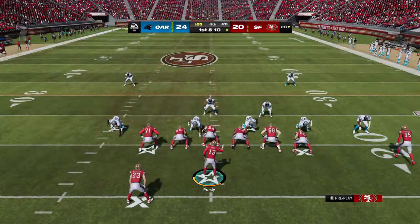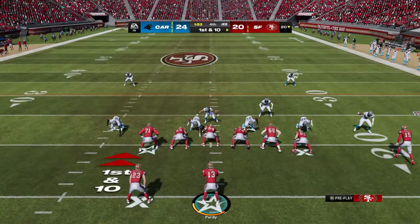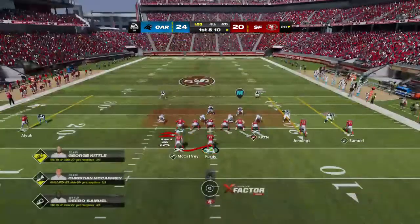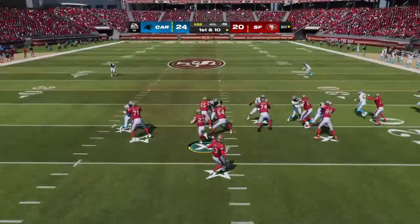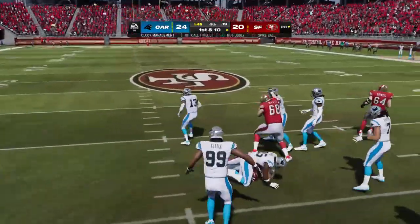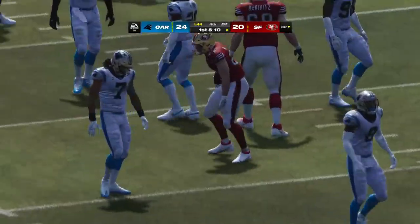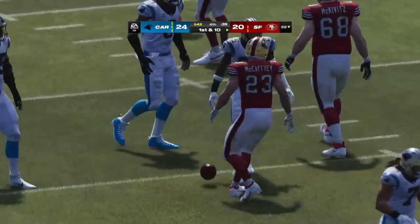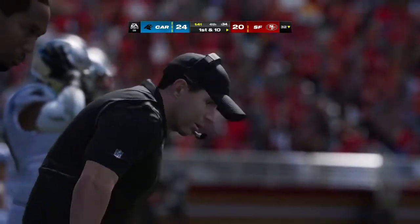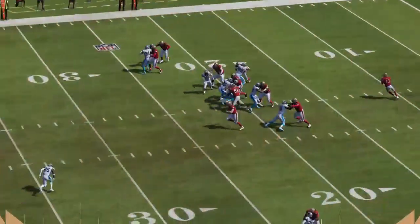Here's 1st and 10. The drive begins with a run by McCaffrey. They find some open field here. And he's going to get this one across the 30-yard line. Partner, they're clearly saving those timeouts, but they still have to work with some urgency to put themselves in the right position.